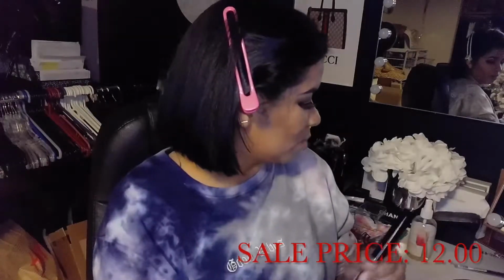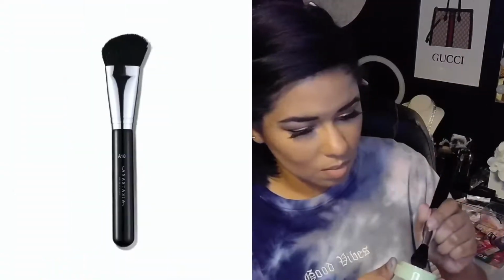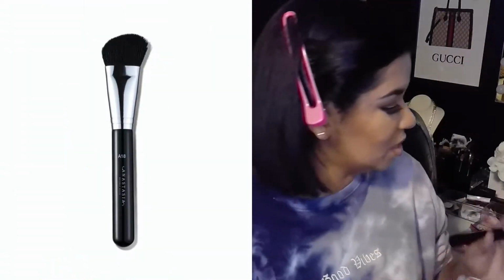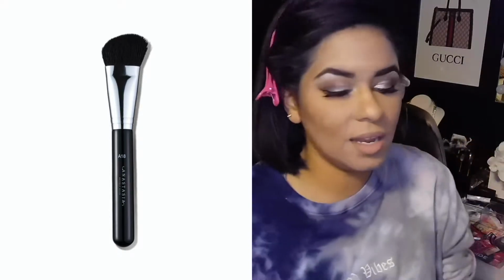Okay, it was $12. Oh, that's going to be too hard for a blush. That's going to give me a lot of blush. I'm just stamping it because, again, it's a heavy-handed brush. And I know if I put too much on there, it's going to go so left so fast.